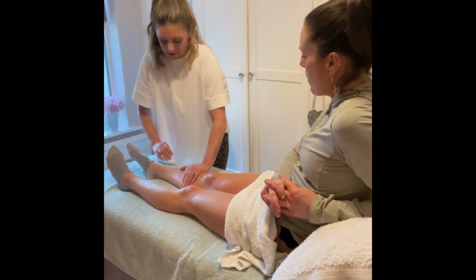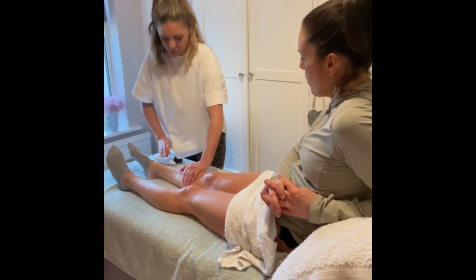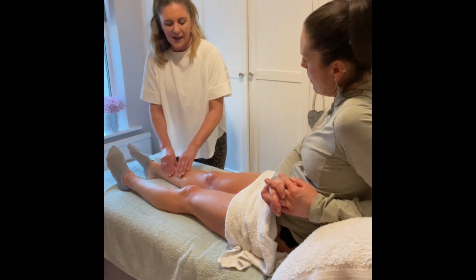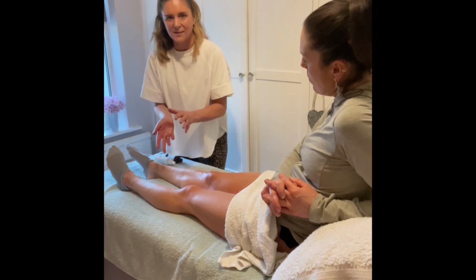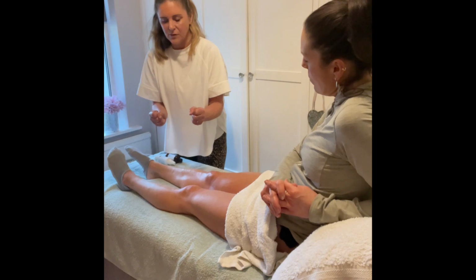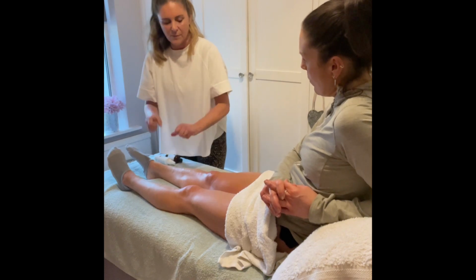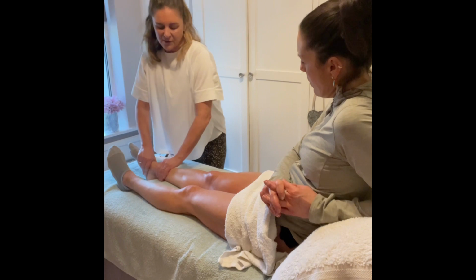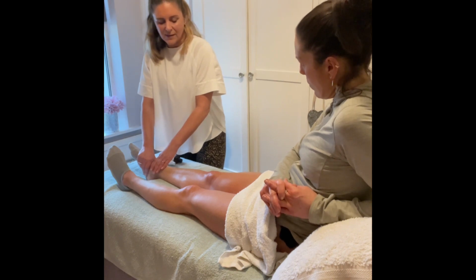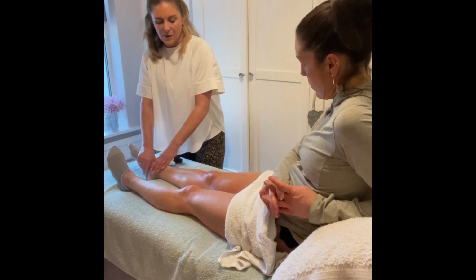So with restless leg syndrome, you suffer from crawly feelings, tingly feelings in the legs, and a feeling of not being able to keep your legs still. So your legs are restless, as the name says, and you feel like you have to keep moving them to try and relieve the sensation. What massage will do is help with your circulation, relax and improve your blood flow, and hopefully give you some relief, because it does tend to happen at night time.